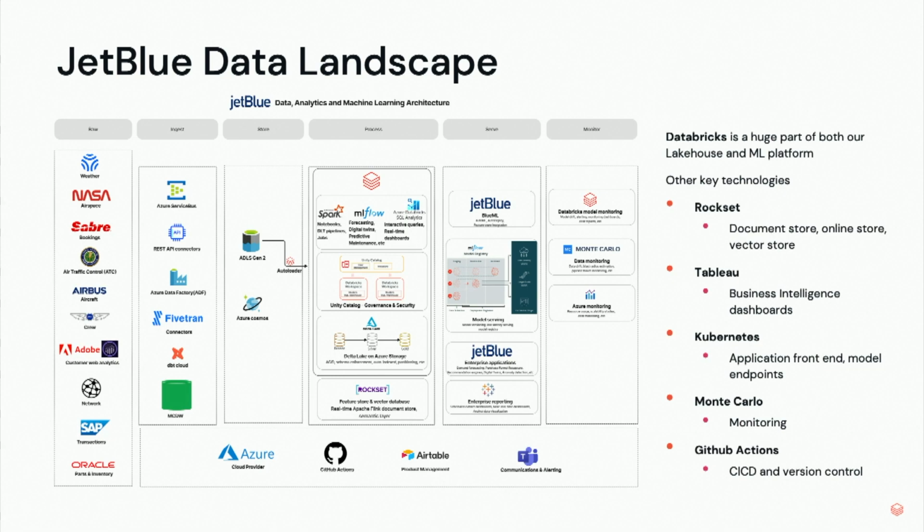We also use Tableau for all our business intelligence dashboards. There are a lot of applications deployed in our Azure Kubernetes as well: front end, back end, a lot of endpoints. We're partnering with Monte Carlo to build some of our data monitoring and alerting capabilities. And for our CI/CD processes, we're using GitHub Actions for most of CI/CD as well as version control.